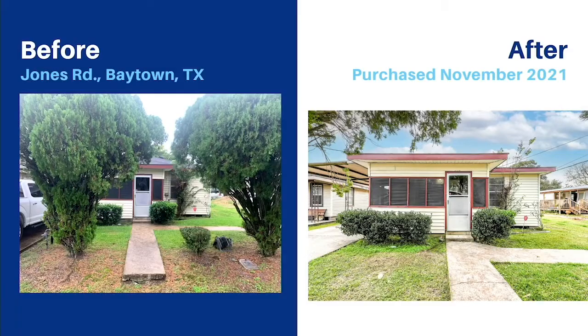Anyhow, she brought me this property in Baytown. It's a 3-1. I think it was built in '47, if I remember correctly. The initial price was $81,000. When we went for the appraisal, it came back a little bit low, and then Jennifer helped with that, and they knocked $3,000 off the price to compensate for the appraisal coming in a little bit lower.